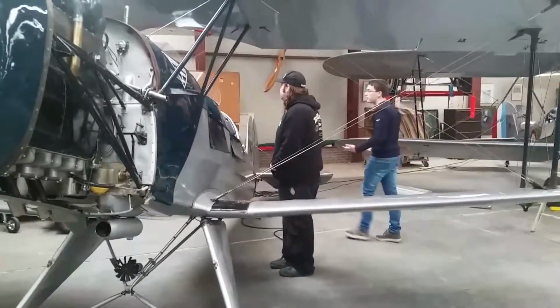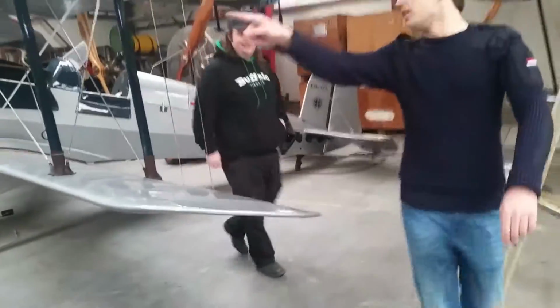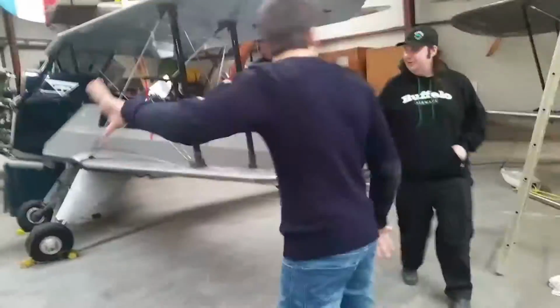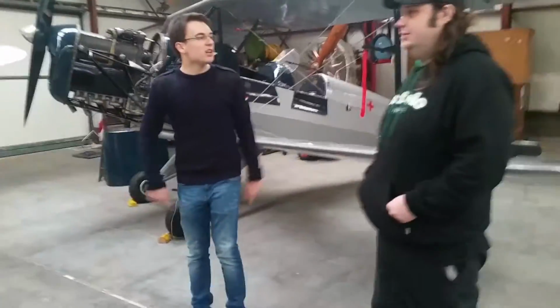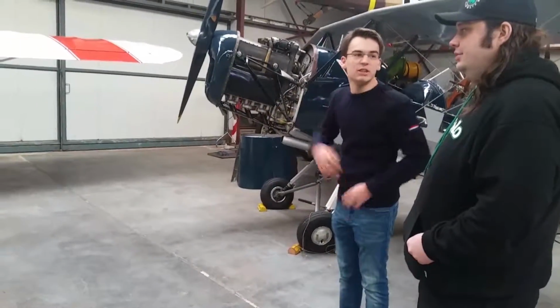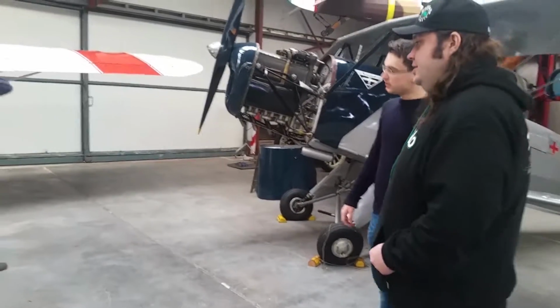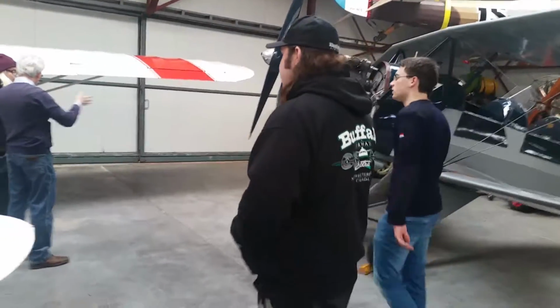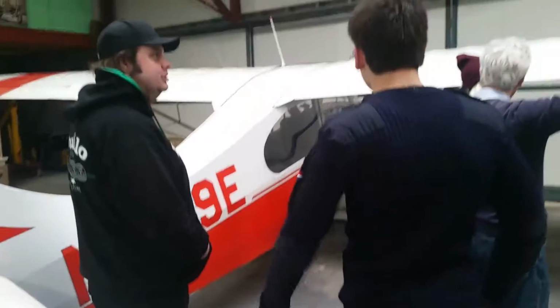And this one's also just finished. And this is our workhorse, this one. This one is used to train all the pilots and all the mechanics, to do some flying around the country if you like. It's very simple, and the parts are cheap, should everything go wrong. So this one's actually the one we use the most, so that's also why it's the most ugly, to be completely honest with you. But it's a very difficult conversion. It works and it's very easy to learn.